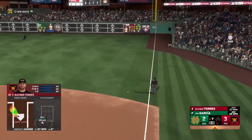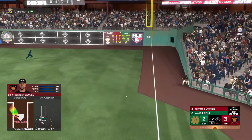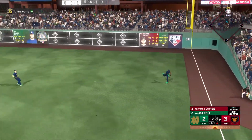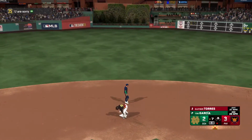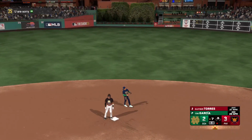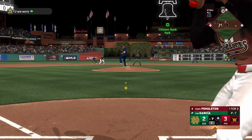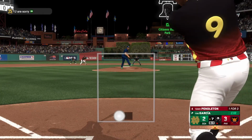The other way. Fair ball. Now he'll turn for second. The throw in. One out, runner at second. And next will be the cleanup hitter, Terry Pendleton.